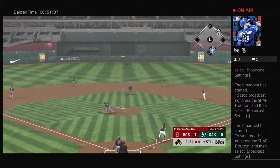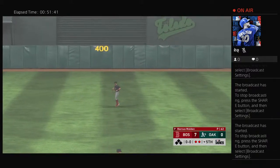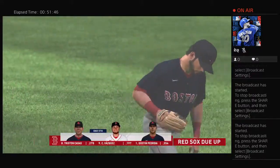Hit in the air to center field. Waiting on it is Benintendi, and that ends the inning. The A's strand 1. They're down by a touchdown, 7-0.